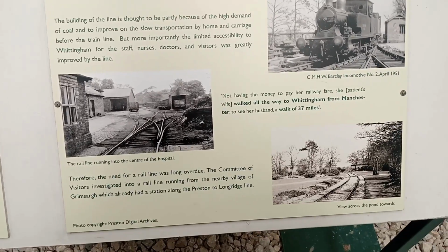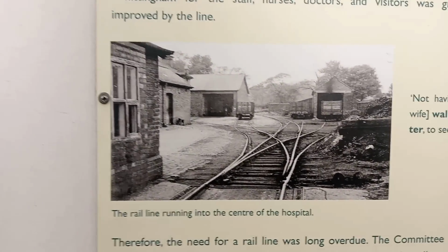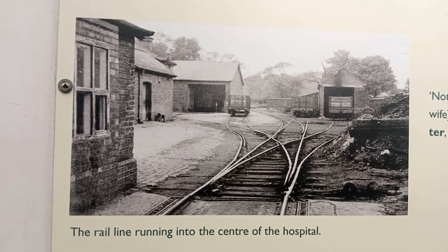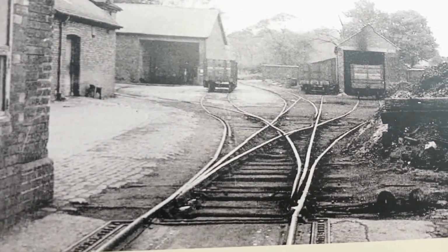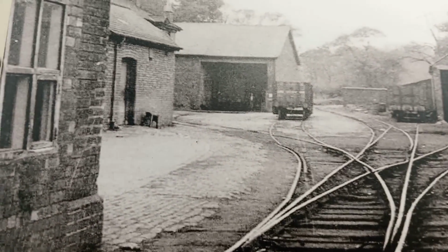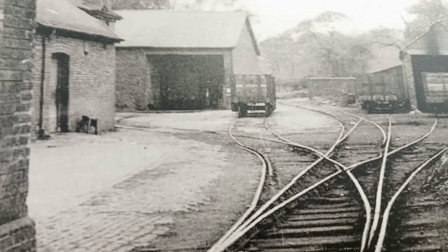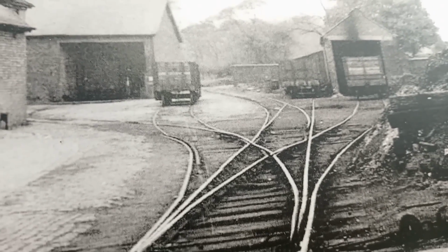I'm actually just going to zoom in to this picture of the central, I suppose it's the goods yard area in the middle of the hospital grounds, and it just gives you an idea of how things worked back then, how reliant on the railways we were as a society, and how infrastructure and things like hospitals and businesses really relied on it.